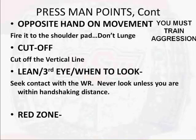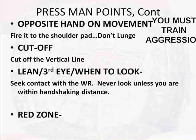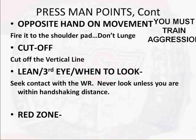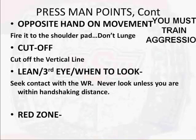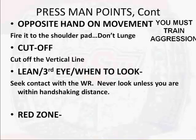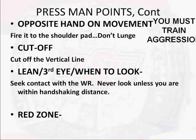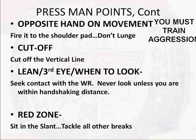Then you never look unless you are within handshaking distance. If you can shake the receiver's hands, then now you can look for the football. The place that you look is also very important. It's important that you don't look back to the quarterback, to the backfield. You take a quick peek for the ball in your area. No ball in your area. Ball up high, no ball up high in your area. You go right back to the receiver, because that's the best way to get beaten, is by looking back into the backfield. If you are out of position, if you are not in control of the receiver, then you never look back. You never look back. What you want to do at that time is run to the receiver's hand.